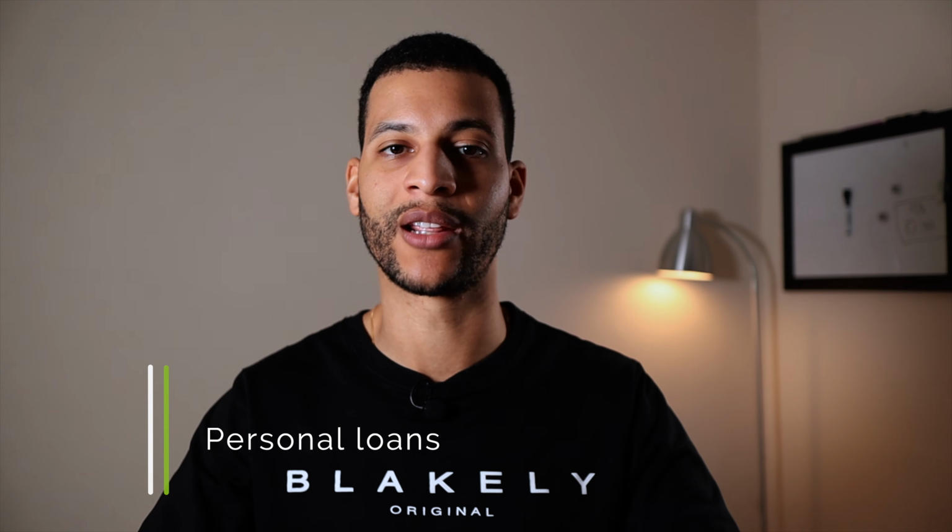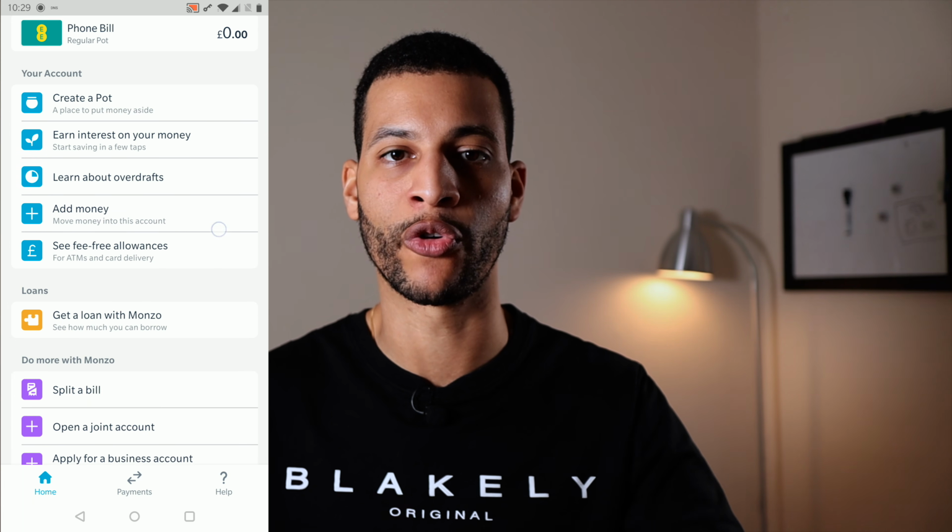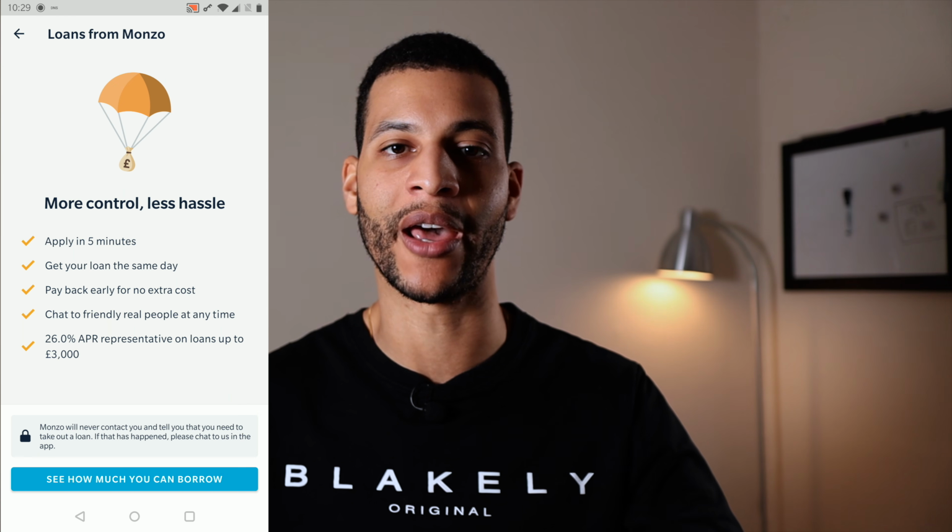Starling allows you to borrow anything between £500 and £5,000 for up to 5 years. Monzo will allow you to borrow up to £3,000 for up to 3 years. With both banks, you apply within the app and you'll be asked questions regarding your affordability, for example, your income and expenses, and what your current employment status is. After that, you'll get shown a summary of what they can offer you, including the interest rate.